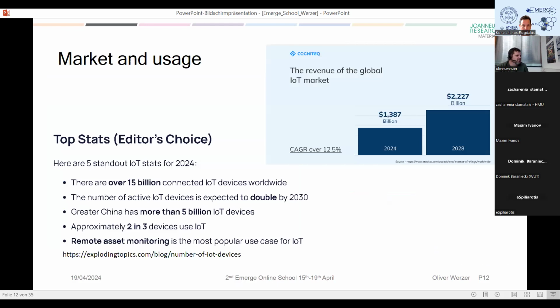So the question is, how many devices are there in the world? At this stage, I think it's not easy to tell or give exact numbers. It's always an estimate. But as we see here, it's stated that there are over 15 billion connected IoT devices worldwide, according to this information. If you have seen the other page up there, it's telling something about 21 billion. So it's some kind of gap, but you get the idea.